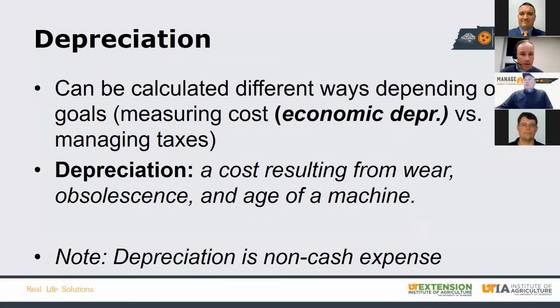Okay, so we've got to touch on depreciation, thinking about the difference between economic depreciation and tax depreciation, because I'm sure you talked about tax depreciation last week with Alan. So we're going to think about depreciation more in terms of economic depreciation, where we're trying to most accurately measure how much wear and tear, and the cost associated with that, as a machine ages and is consumed by the operation. Again, depreciation is a non-cash expense.